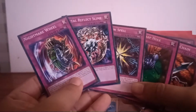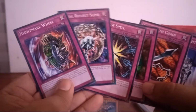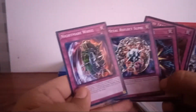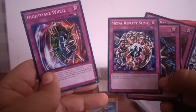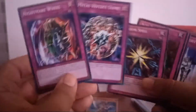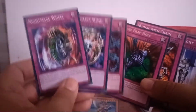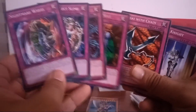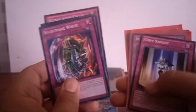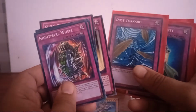I'm adding these trap cards, and here's Kunai with Chain. A lot of great trap cards I got here. This one, the one that Merrick used on mine. I got this one, the slime. I mostly got Merrick's cards, the evil Merrick. There's Kaiba's. I saw this from the game, Kunai with Chain, in the game of Yu-Gi-Oh! From the PS1, all the trap cards are spell cards. I got this card, Dust Tornado.